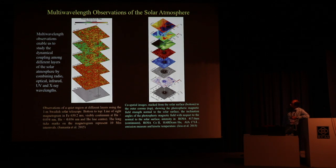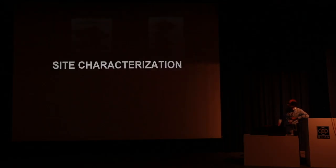Another important objective is to be able to carry out observations at different heights so that you can get a holistic picture of the processes that are taking place in the solar atmosphere. The two panels on the left and right show observations taken with different telescopes. I think the first one is taken with the Swedish Solar Telescope, and the right one is taken using ROSA. And again, at different layers, you can see very fine structure, which gives you detailed information about what is going on in the solar atmosphere at different levels.